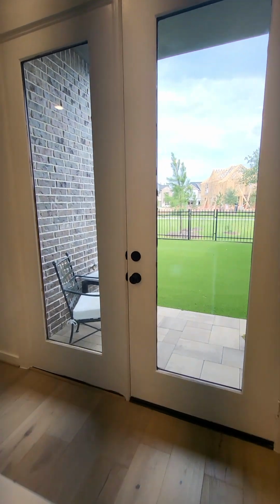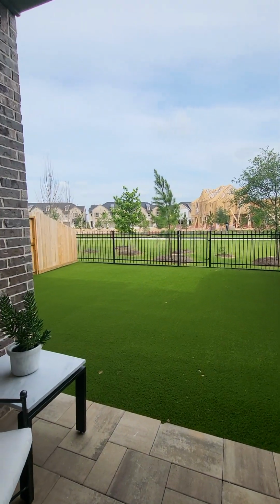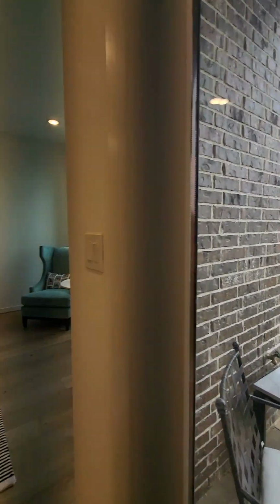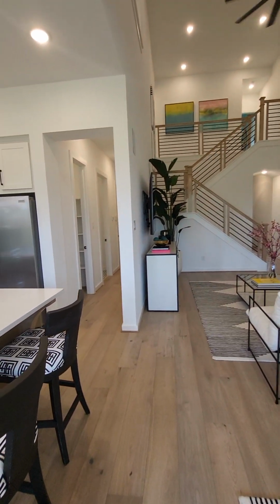Don't know if you want to see the backyard. I'm sorry, I'm just loving the fake grass. Looks greener. It's easier to walk on. You don't have to worry about pests at all. Okay. Love the color scheme they chose here.